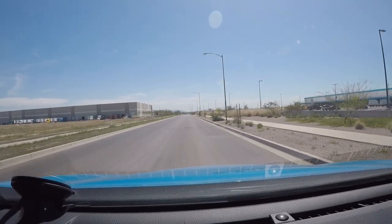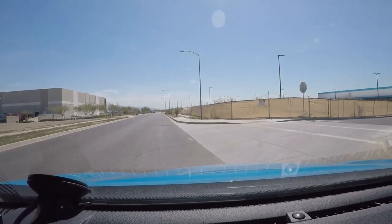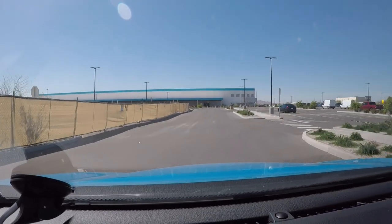Behind the warehouse now. It's to the side. Okay, so I'm gonna go this way for now. Now I'm gonna park and wait over here because I'm early. All right, so I'm here at the warehouse. So I'm behind the warehouse.